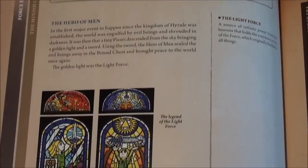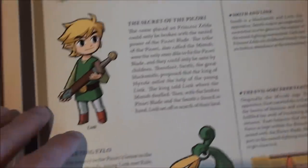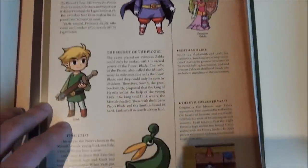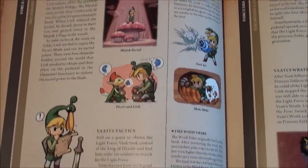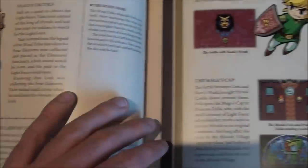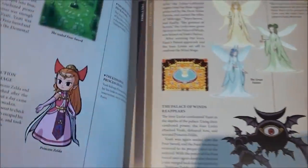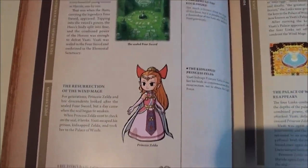The Picori and the Light Force, Minish Cap. Vaati Reborn, the Four Swords Training, so Four Swords Adventures, as well as Minish Cap set in that time. You can see all great looking artwork from all the games represented in this timeline. Seal is broken, so that's where Four Swords kicks in.